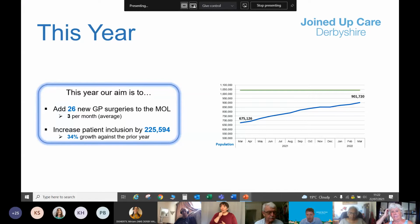As you can see in the graphic on the right, at the end of March of this year, we ended the financial year with a population available to use the service of 675,000. And if we're successful in adding the 26 new practices this year, that will raise to 901,000. So again, a significant increase. And when I say if we are successful, this isn't a mandatory service for GP surgeries to sign up to. It's an option. We present what benefits we can provide in terms of medicines waste, but it's ultimately the decision of the GP surgery whether they want to join the medicines order line.